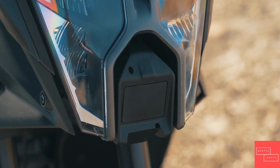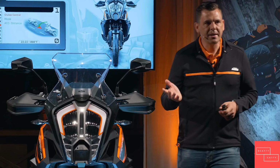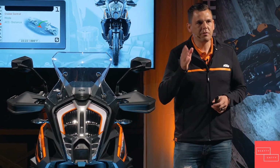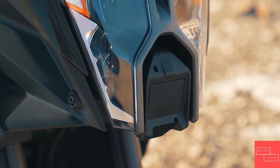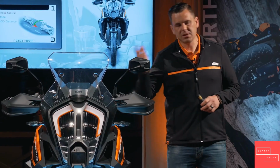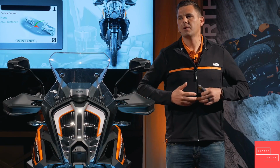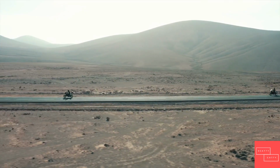So let's start off with the actual radar in the front of the motorcycle. It's positioned 910 millimeters off the ground, and that's the perfect place to look for cars or motorcycles. It can look ahead roughly 160 meters, which is more than enough if you set the speed at the max of 150 kilometers an hour. It gives the motorcycle more than enough time to actually slow down in a safe way. So that's one, which is really cool.